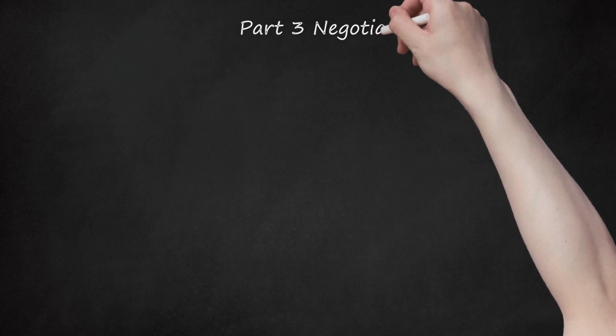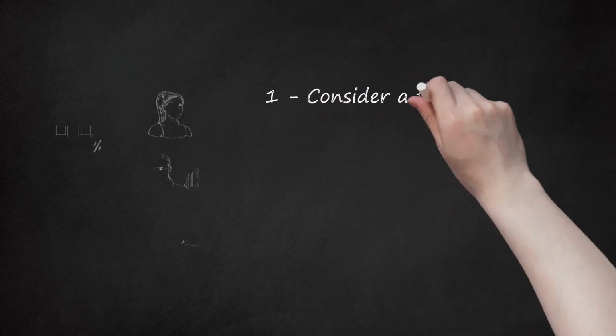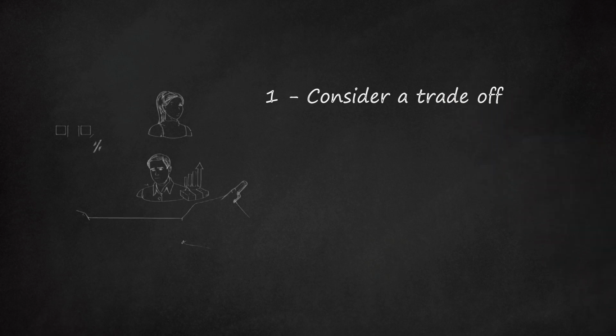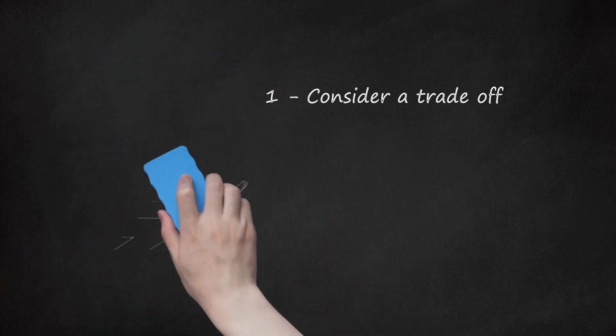Part 3. Negotiating a settlement. 1. Consider a trade-off. If you and your spouse are divorcing, your spouse may be willing to accept a larger property settlement instead of alimony payments. There may also be other issues that are important to your spouse, but not so important to you. You can offer these items in lieu of alimony. If you and your spouse can agree on the issues, it will save lots of time and money, and courts can be very unpredictable.